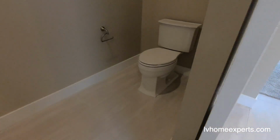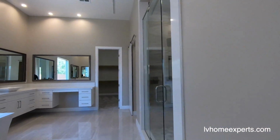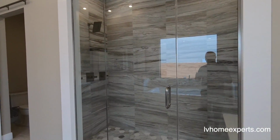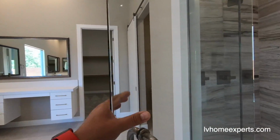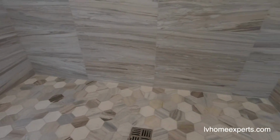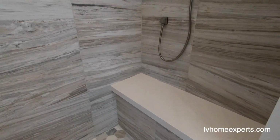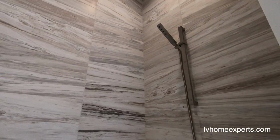Also, you got the barn doors too as well, coming into the water closet. And look how huge this water closet is. Isn't that amazing? We have a 3/4 inch glass, which is nice and durable. The thicker the glass, the better it is. And look at this tile work. You have a 6-inch curb. You have a bench seat. Look at all this tile work here, all the way to the top.